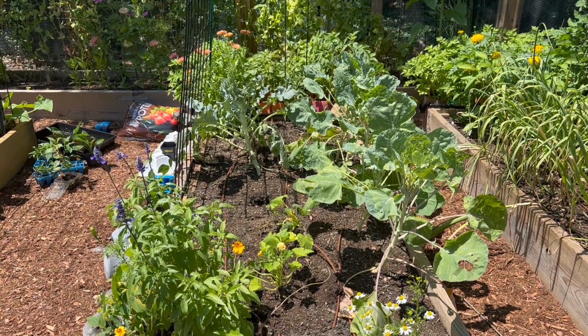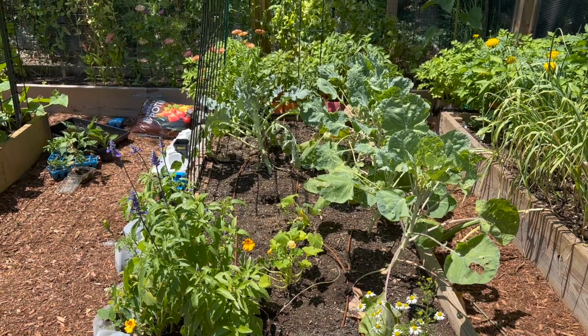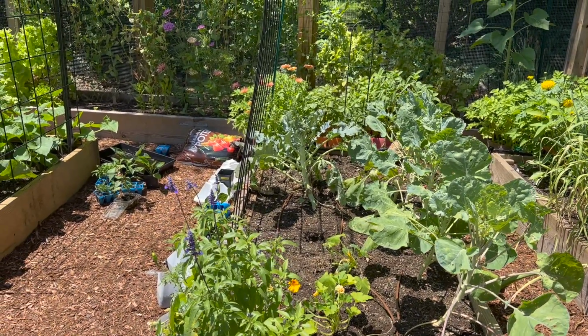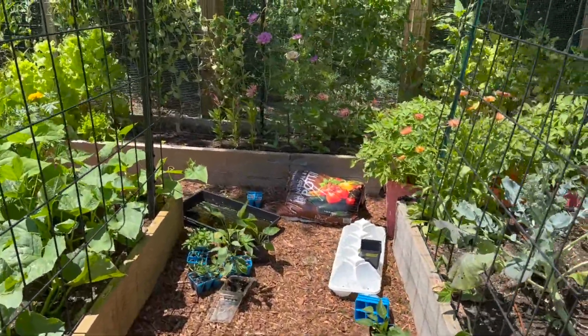Okay guys, I got most of the broccoli out. This is actually the next day. I did put in two zucchinis there. The next step I'm going to do is mound up my potatoes. Let me show you. Don't mind all this mess here. I told you I'm going to keep it real this week.